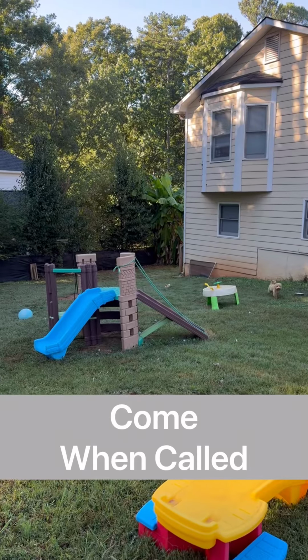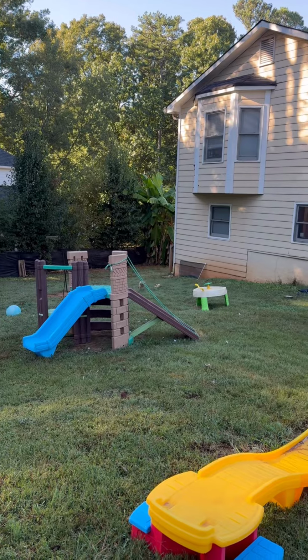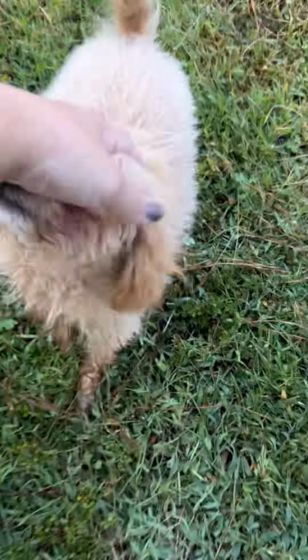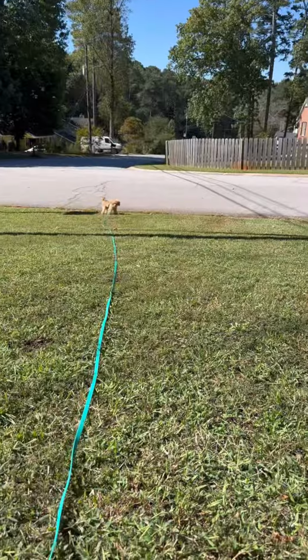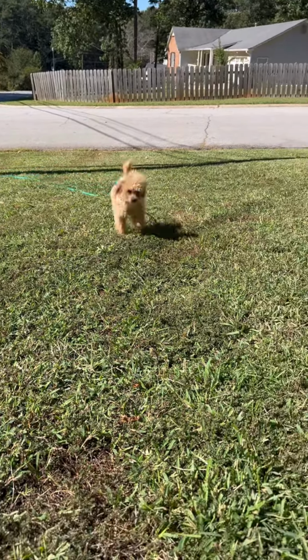Nice job. So with come when called, the big things to take note of are, once you call her, pause and try not to repeat yourself and wait for her to look at you. As soon as she looks in your direction and acknowledges you, that is where you want to mark your yes and begin praising, because that is what helps get our pups moving and excited to come to us.